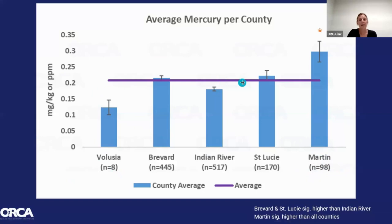The purple line at this point is the average for all counties. And so what we're finding at this point in time is that, again, fish from Martin County have significantly higher concentrations of mercury compared to all the other counties. And we're also finding that Brevard County and St. Lucie County have significantly higher concentrations than Indian River County. Again, this was done through an ANOVA and a Tukey post hoc test for multiple comparisons.